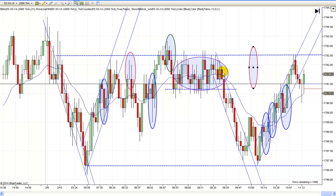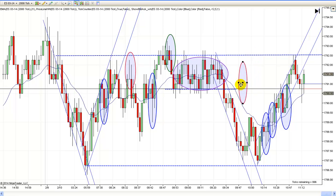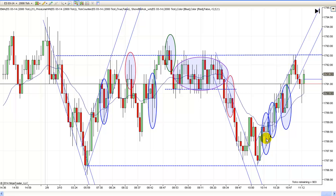And you might have even thought about entering here, but I think it was too risky because there's a good chance we hit here and bounce again. So you really need to wait for more confirmation, which came right here. And so that's why I like that one. And then we get to the bottom. An aggressive trader might have gone long right here, but I think you're better off to wait on a little break lower, which came there. So that's your second entry long off the low.